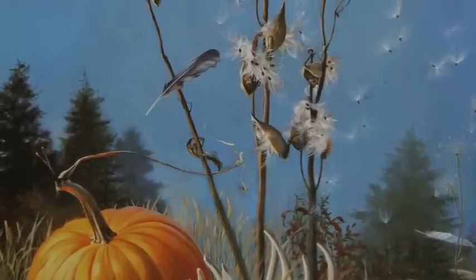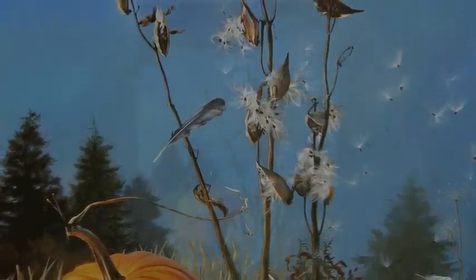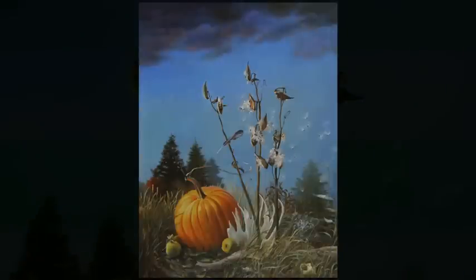The Berkshire Hills are gone now, and we're getting closer to the ocean. It might be interesting to note that this is the panel I first started the series. The milkweeds were the first things I put in.